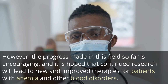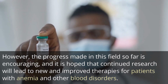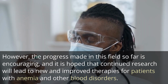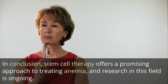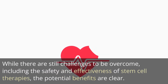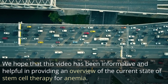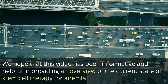However, the progress made in this field so far is encouraging, and it is hoped that continued research will lead to new and improved therapies for patients with anemia and other blood disorders. In conclusion, stem cell therapy offers a promising approach to treating anemia, and research in this field is ongoing. While there are still challenges to be overcome, including the safety and effectiveness of stem cell therapies, the potential benefits are clear. We hope that this video has been informative and helpful in providing an overview of the current state of stem cell therapy for anemia.